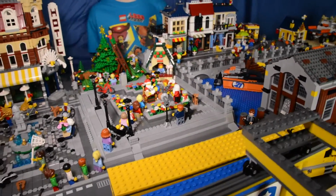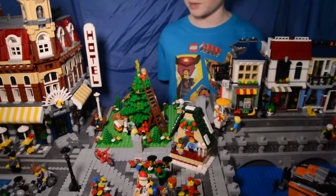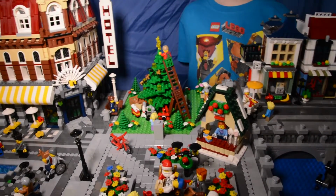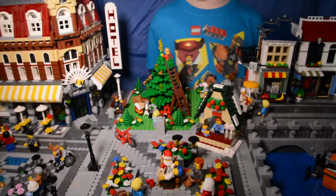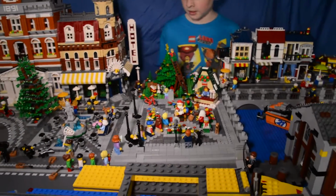And then back here in the park, you can see that there is a Christmas tree set up, and looks like this man just finished putting the star on the top of the tree. And down at the bottom, there are a lot of presents that some people are looking at.